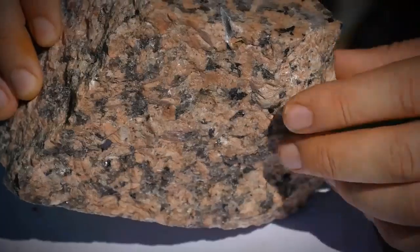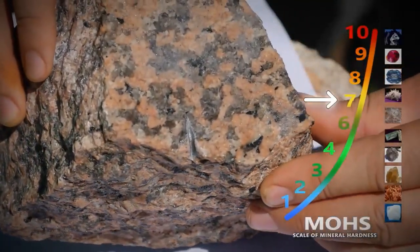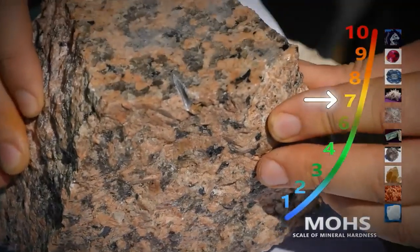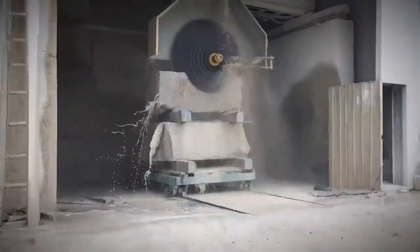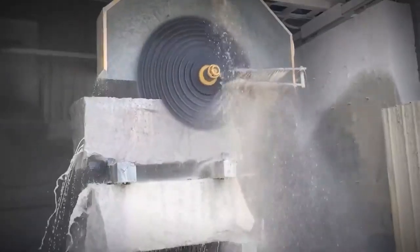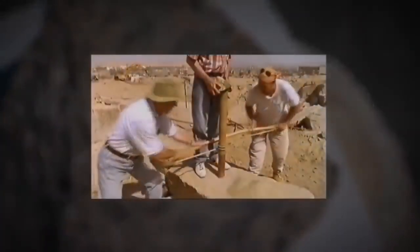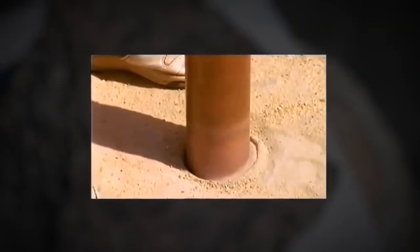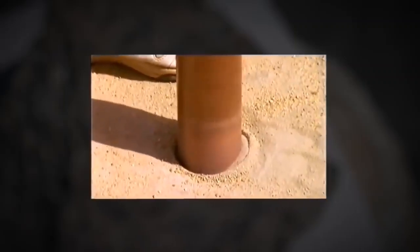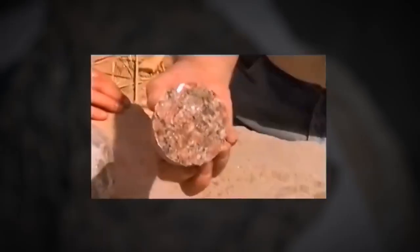Granite is one of the hardest stones on Earth, 7 out of 10 on the Mohs scale of mineral hardness. Nowadays, granite is only cut using a diamond-tooth saw, cooled with water and in a straight line. In official documentaries, we are shown experiments where granite is cut with a copper saw and sand. They managed to cut in a straight line and take out a cylindrical core.